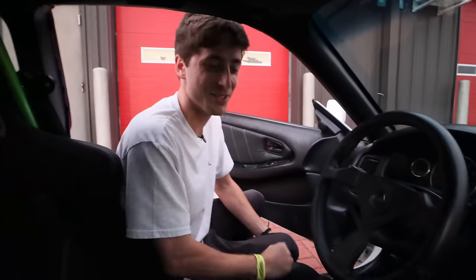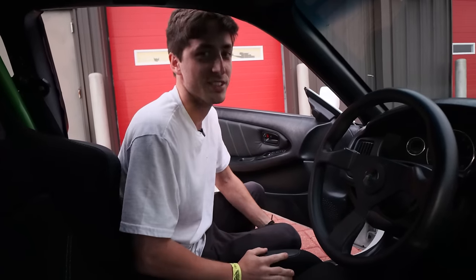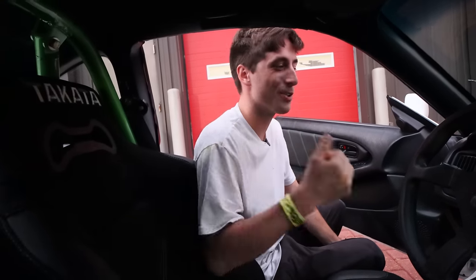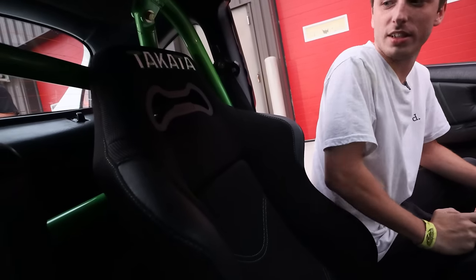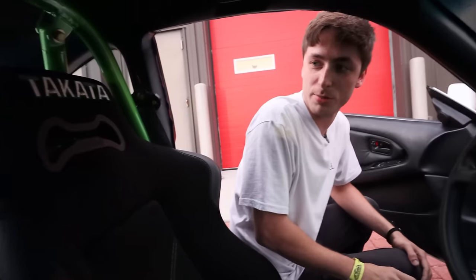It all started with the powder coat on the valve cover. Oh, okay. And then it fell into the roll cage and I was like, that's not enough. So then I need the seat and then I need the doors. Yeah, even the Takata. Or this is a Cobra. Yeah, it's a Cobra, but Takata and Cobra.